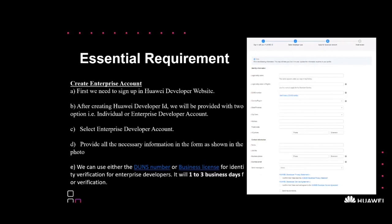Now let's talk about the process, how we can create an enterprise account. First, you need to sign up to Huawei developer website. After creating Huawei developer ID, we are provided with two options, individual or enterprise accounts, as we see at the previous page. You should select the enterprise developer account, and then provide all necessary information in the form as shown in this image.